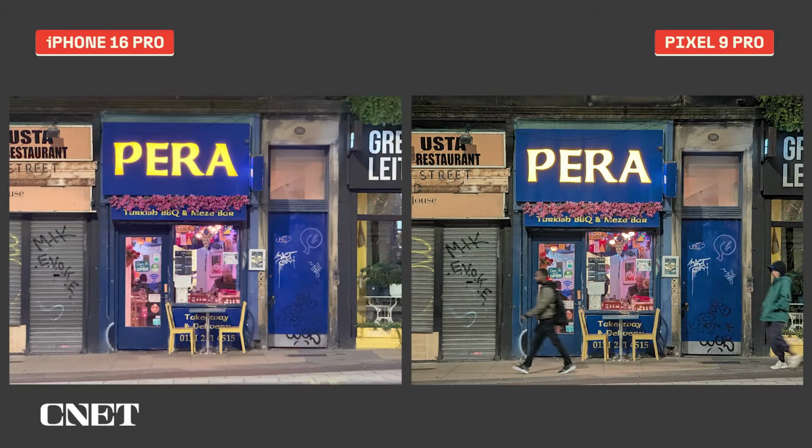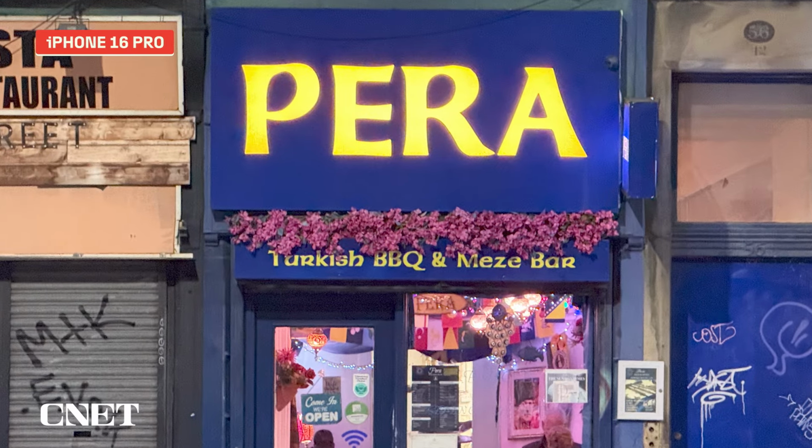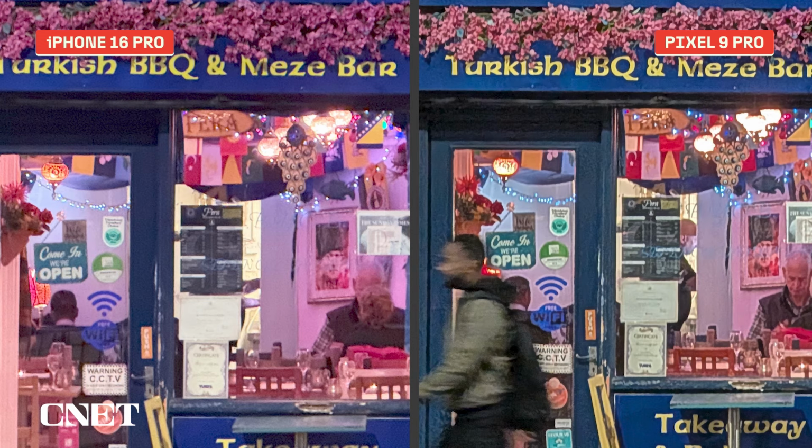But I definitely prefer the iPhone in this zoomed in nighttime shot. It's kept the bright sign under control, allowing it to appear as a rich yellow, rather than the washed out near white in the Pixel's version. The Pixel shot is a little bit sharper though, with more detail in some of the fine areas.